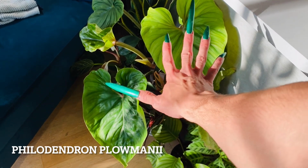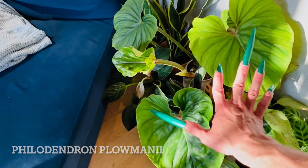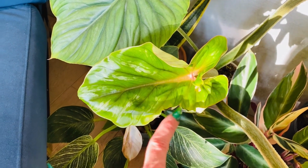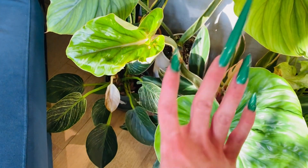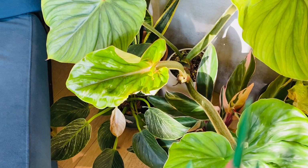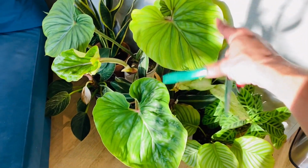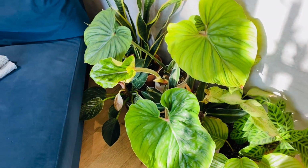Philodendron Plowmanii popping off. Even though I don't have her next to the humidifier, the new leaf came out and it was a little whatever. I'm like, okay, it's a casualty of winter. We'll let it happen. But I can't wait to have her outside and I want to double these leaves. Double the size, let's go.